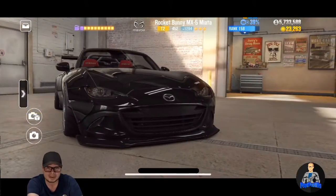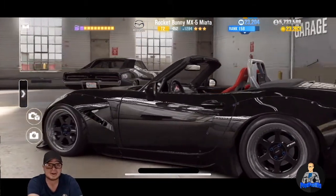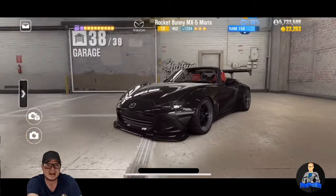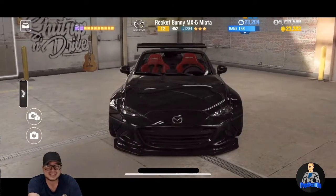Alright boys, back to business. Today we're doing part 1 of the Prestige Cup. We're going to be using the Rocket Bunny Miata, and as you can tell in the background, I have the Charger. I'm working on the Charger, so we're going to be doing the Fast and Furious tomorrow. Now if you're tuning in for the first time, I typically give fun facts about the car and the car manufacturer that we're driving. We got some things to cover, so let's go ahead and get started.